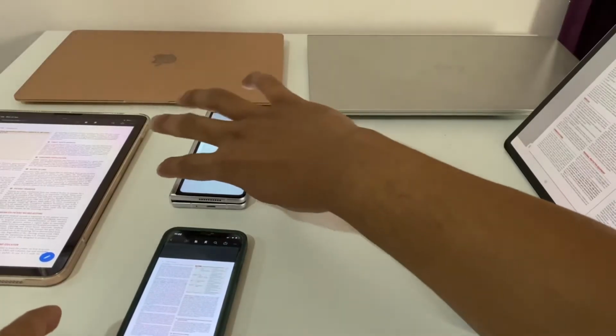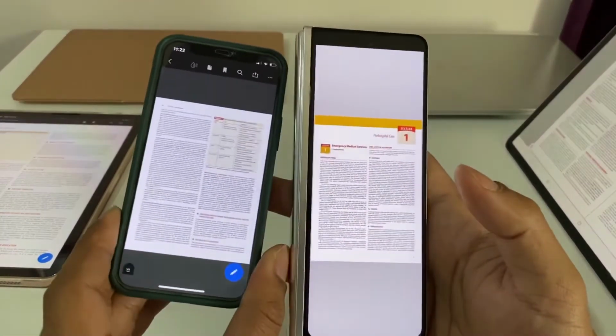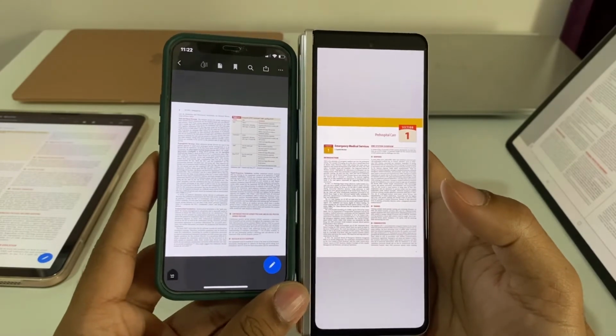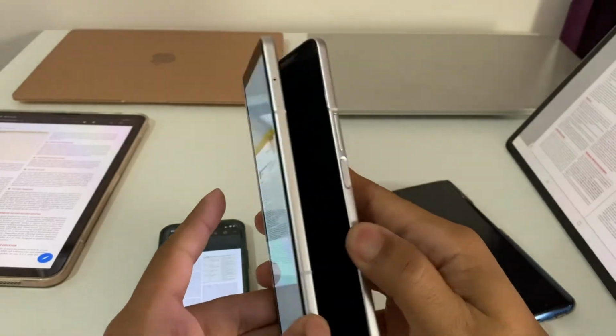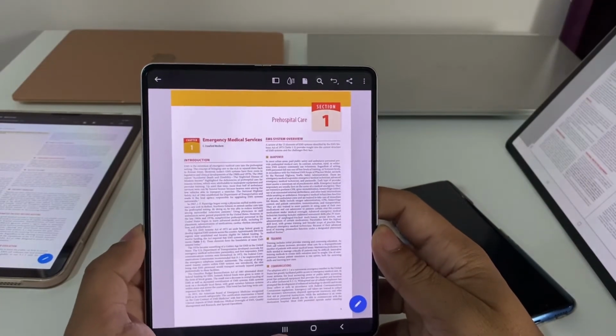Now, with the Z Fold 3 folded, again, it's actually even smaller than the iPhone 12 mini, but you're not going to use the front screen for reading books. You're going to use this. Now, this is my favorite device for reading these days.